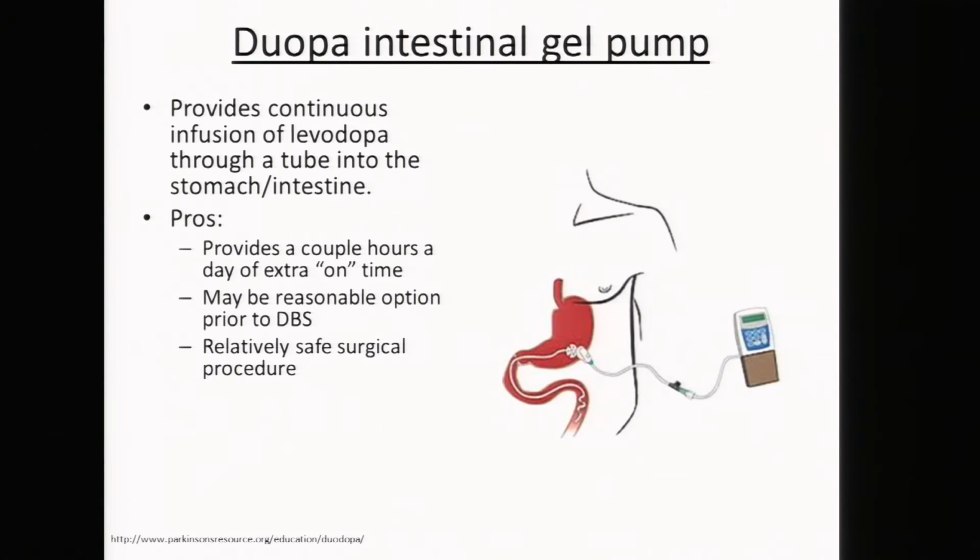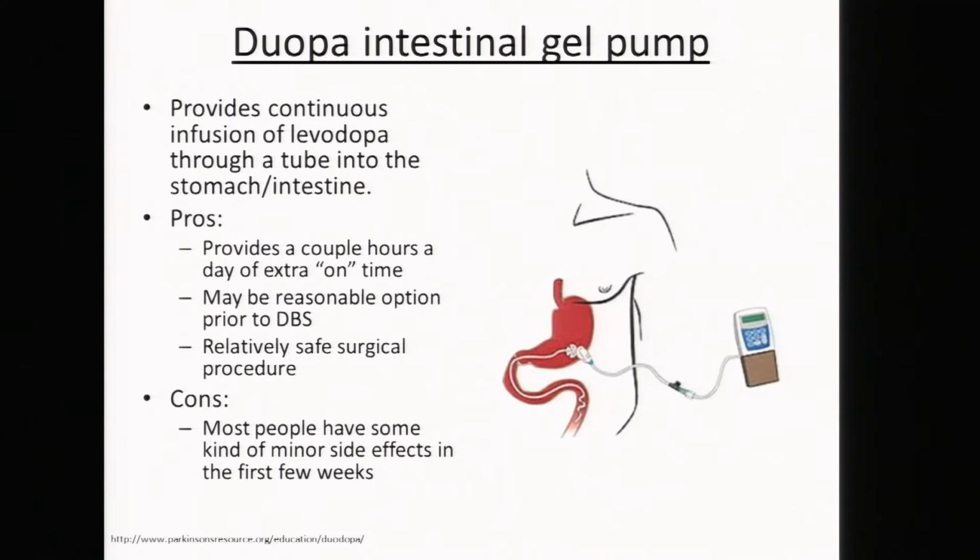It's pretty safe, and it's probably a reasonable option if you're maybe not quite at the deep brain stimulation standpoint yet, but you're wondering if you could maybe do a less invasive option for some better control, or maybe you're not a deep brain stimulation candidate, and this could be a less invasive option for a little better control. Most people do have some minor surgical side effects in the first few weeks, so you've got to make sure you're at a center that has people who can respond to you if you have side effects or tube problems. Again, special circumstance for people who have more advanced disease, who are more on the cusp of the deep brain stimulation consideration side.